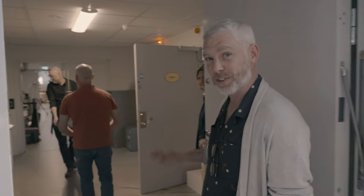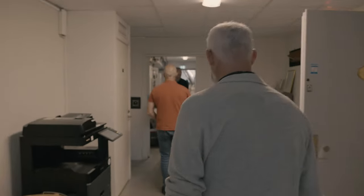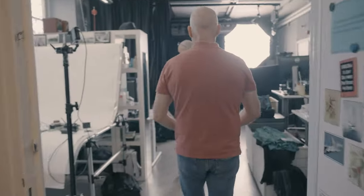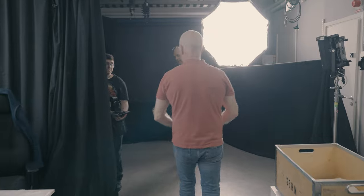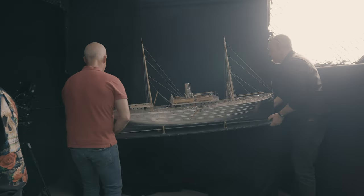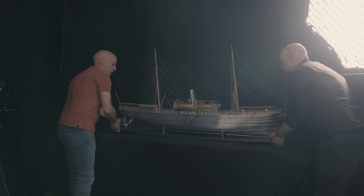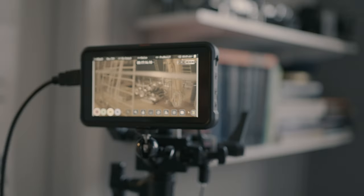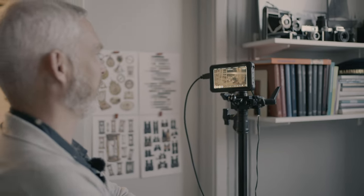The long voyage to the studio is nearly over. Fantastic, well done guys. The detail on this model is absolutely mind-blowing. It's gonna be fantastic with such high quality lenses. It's just mind-blowing how good this is.